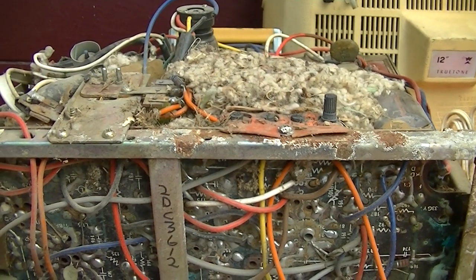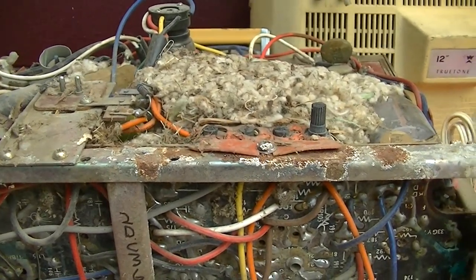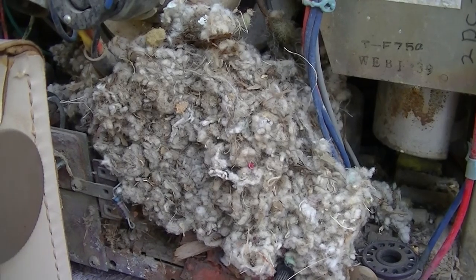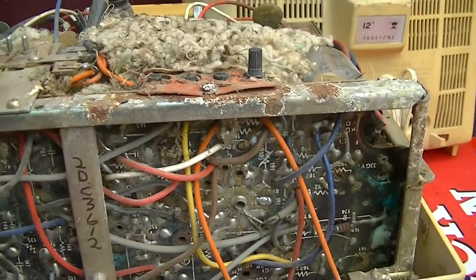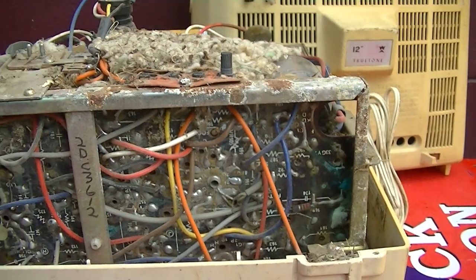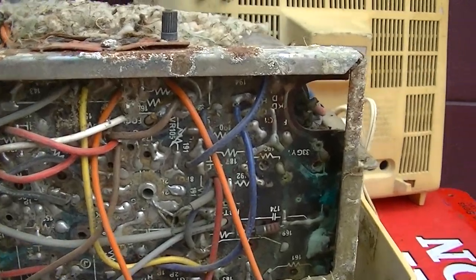Okay, so the goal of this project is trying to make it work without removing the mouse nest. Remove and replace all rat nest infested attic insulation. Isn't that a cool objective? Guarantee you that's never, ever, ever happened in the history of television repair.